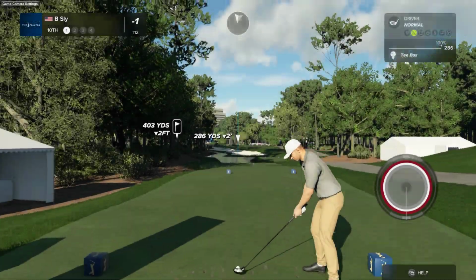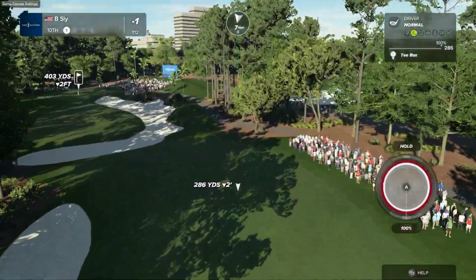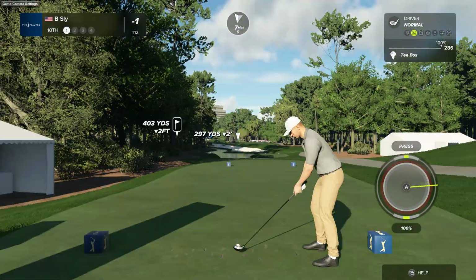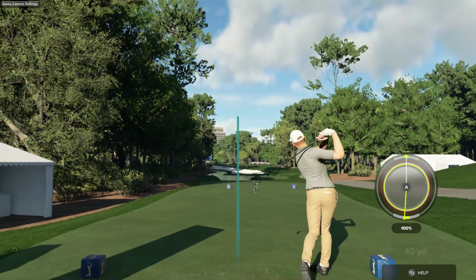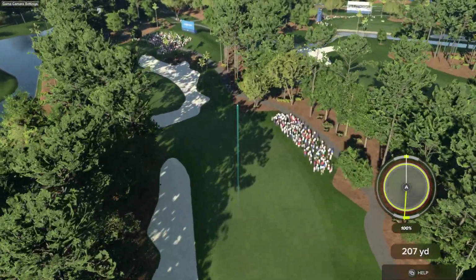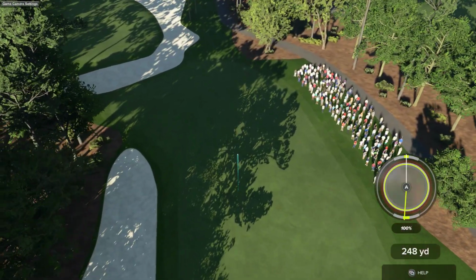How do you rate this player's performance so far? I love it. Absolutely love it. This player is near the top 10. They need a few more birdies. A good, solid 9 holes should see them inside the top 10 at day's end. Oh, good drive. That one should find the fairway.